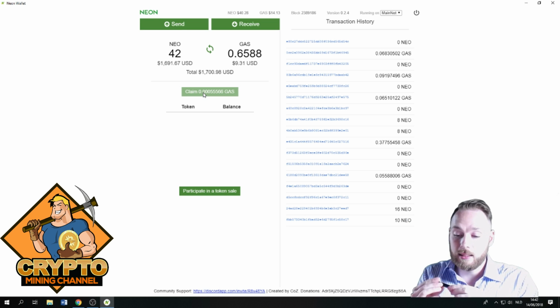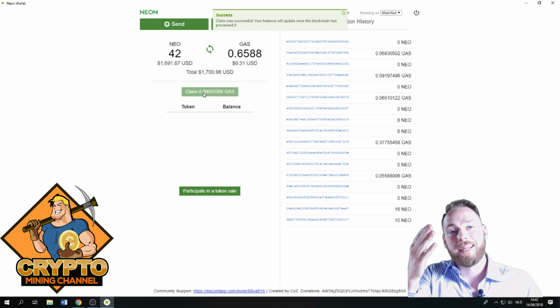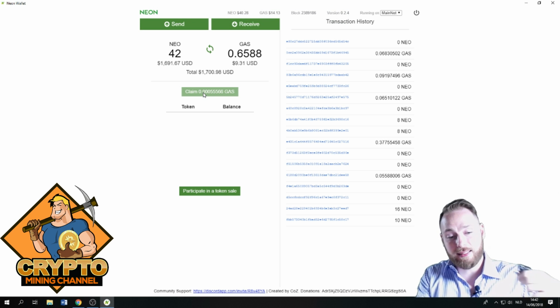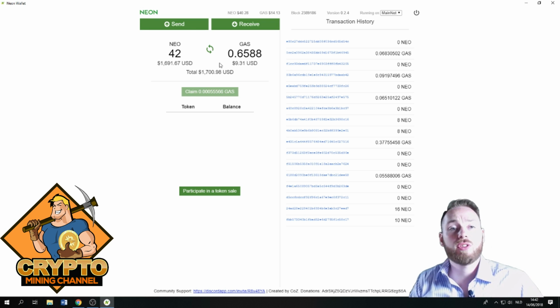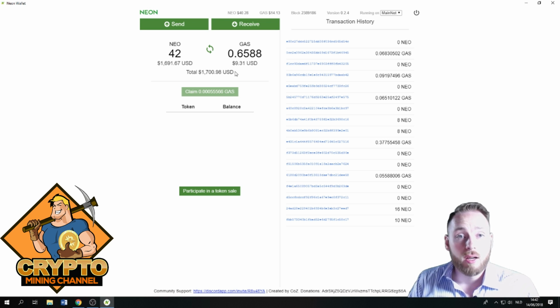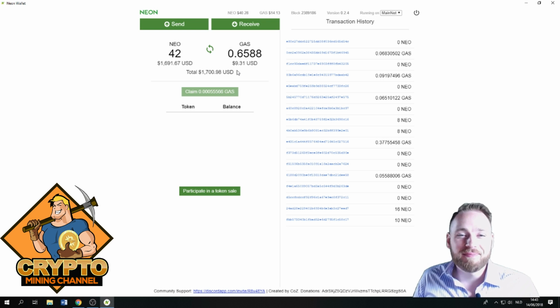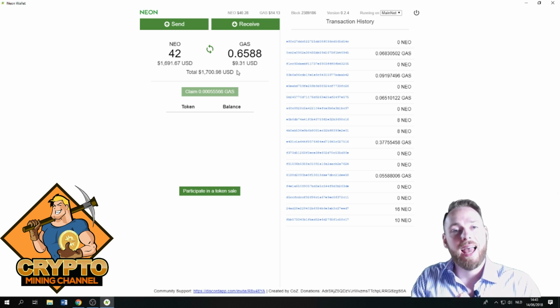Now I can sign the transaction. So for the second time, boom, claim was successful. Now I claimed my gas and I can sell it whenever I want to. If I want to sell it, I just send it to Binance. Free gas. So you sell your gas and then you buy more NEO. It's a round circle and it's amazing. That way you can get a bigger passive income.